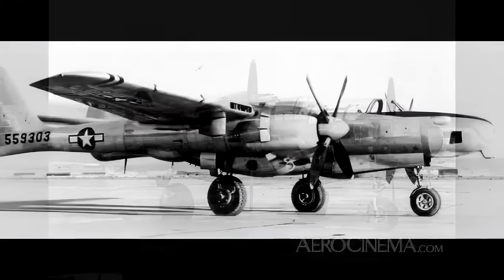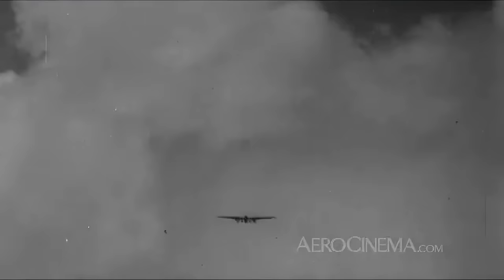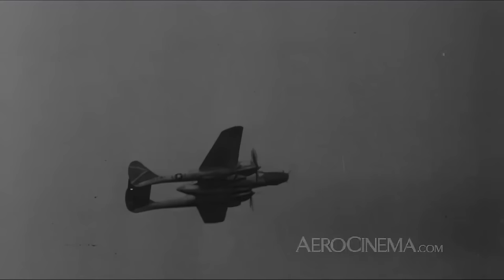With guns removed, a new nose was fitted, equipped with a number of aerial cameras. Designated as the XF-15, this new aircraft flew for the first time on July 3, 1945. Using existing P-61 wings, engines, and tail sections, the new F-15 Reporter had a more streamlined fuselage that housed a crew of two under a continuous bubble canopy.